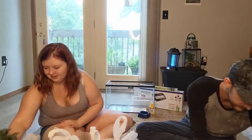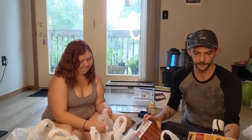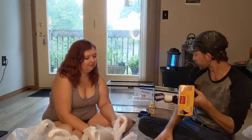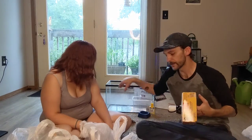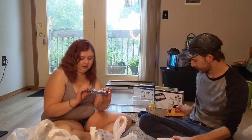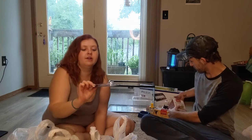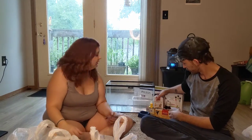No, superba. 100 watt bulb and a clamp lamp. It's going to go on the outside, so probably over here on the outside pointed in. What everyone needs, a thermometer, to make sure all of our critters are at the right temperature, not too hot, not too cold.